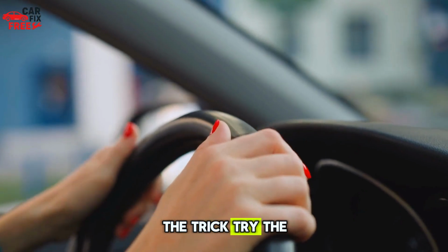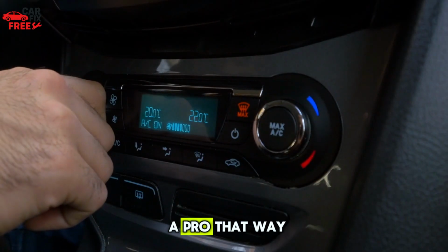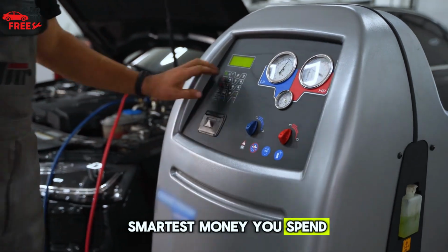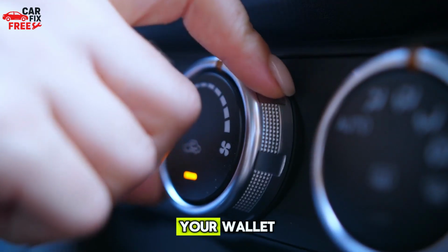The trick? Try the free fixes first. If your AC still doesn't work, it's time to call a pro. That way, you're not paying someone to spray a garden hose on your condenser for $200. Sometimes the smartest money you spend is on the right help. Don't let DIY pride ruin your AC or your wallet.